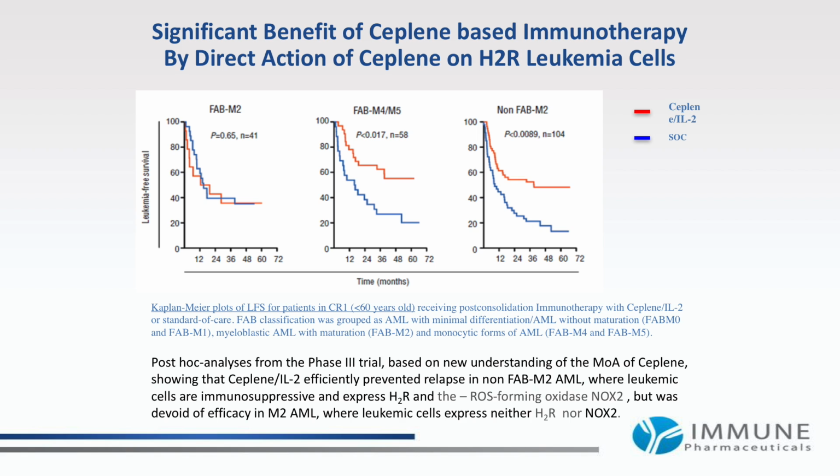As time went on, we began to understand the mechanism of activation of the histamine 2 receptor on leukemic cells and its implications. As you can see from this reanalysis that was done a few years later after the trial was finished, the FAB M4 M5 group had a highly statistically significant difference in survival between treatment and no treatment, and so did the non-FAB M2 group, although again this includes the M4 M5 in that group, while the FAB M2 group had completely overlapping curves.